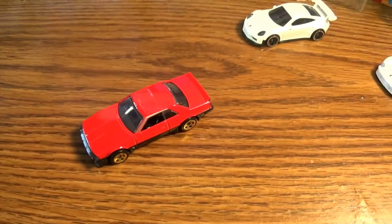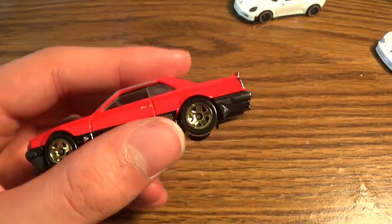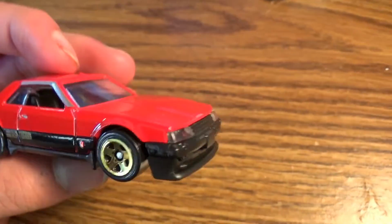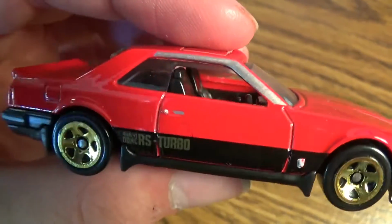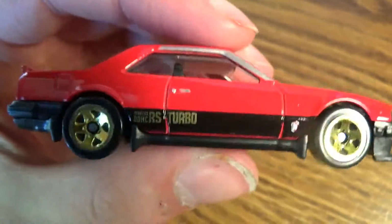Well, as you saw, that was a pain in the butt to get the R30 out, but at least I didn't dent it with a screwdriver or anything when I was trying to poke the paper out, because I don't really like damaging my package. Let's take a look at the R30. There's a little bit of window opening, so we can see the interior.